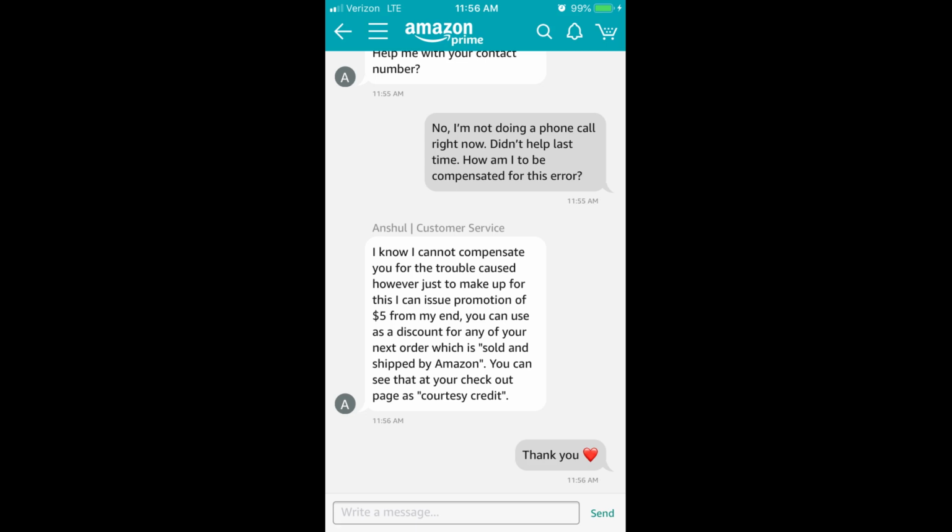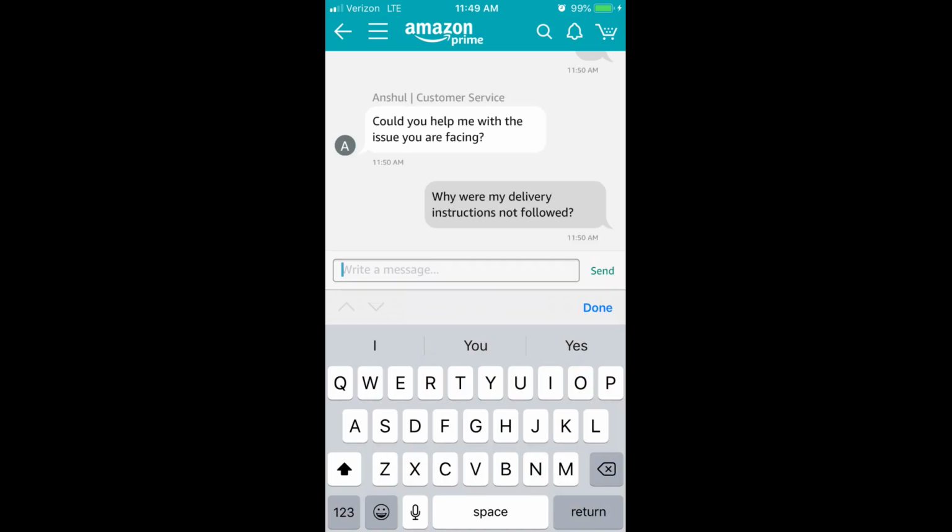Again, we have a separate issue on another delivery. So I again contacted Amazon and asked them what is going on here. This is like the third time in a week that this problem has occurred. Are your drivers just not following delivery directions? What's going on here? Here are some screenshots of what the actual conversation looks like in the chat functionality with the customer service representative.